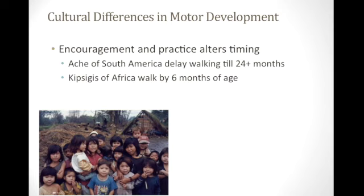Right? There's lots of things, jaguars, snakes, that they have to be worried about. And so for the Yaqui people, they put them in a pack and they carry them around to delay walking. It's very easy for children to get lost in the jungles of South America.